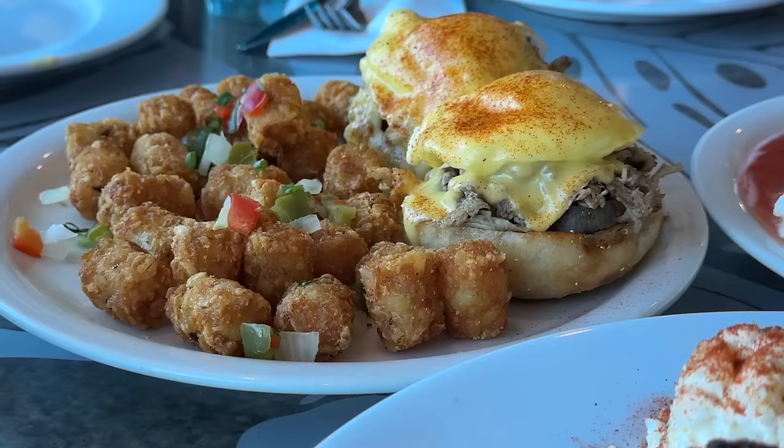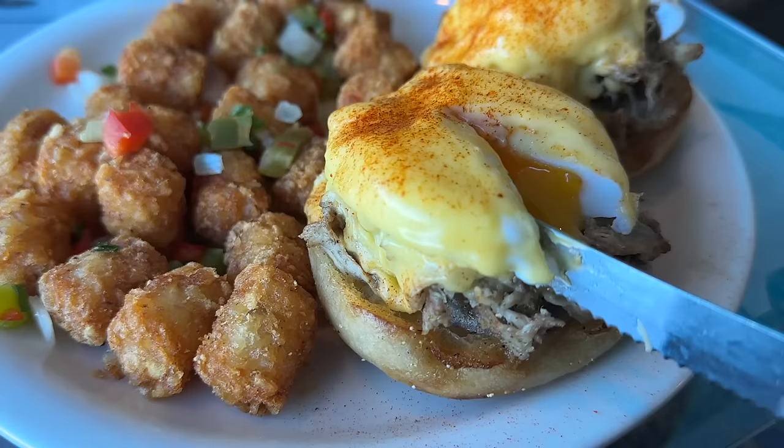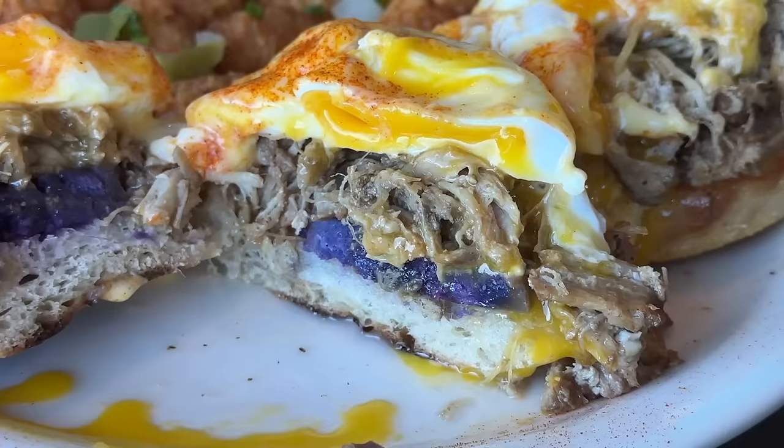Because you can see here that they have diced onion, diced bell pepper, and it really feels like they seasoned it in a salt and pepper way. These are so addicting. I can't stop eating them. Oh my god, look how beautiful that egg is. Oh my gosh, on the inside, there's this purple sweet potato. That sweet potato makes it so unique.